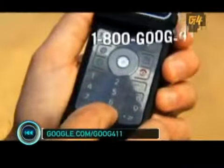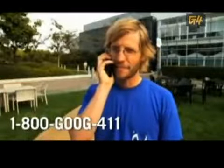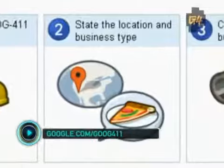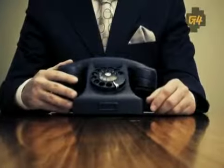Don't want to waste time typing? Well, call 800-GOOG-411 to do a location-based voice search for things like stores and restaurants. Just say where you are. Mountain View, California. And what you're looking for. Pizza delivery. GOOG-411 will list off the search results one by one and will even connect you free of charge. It's kind of like having a personal concierge.